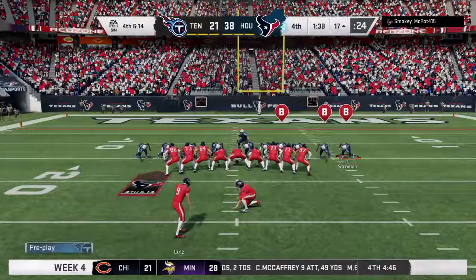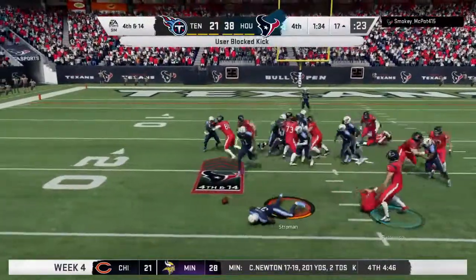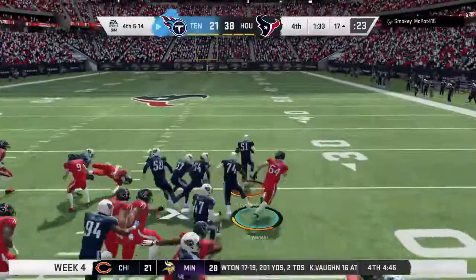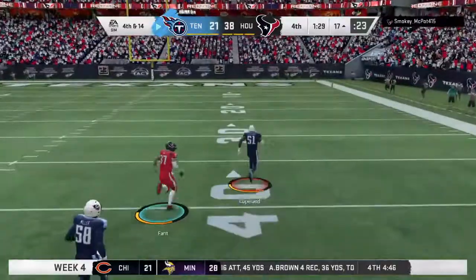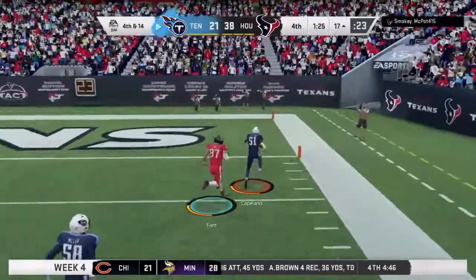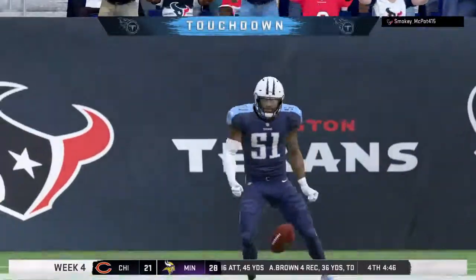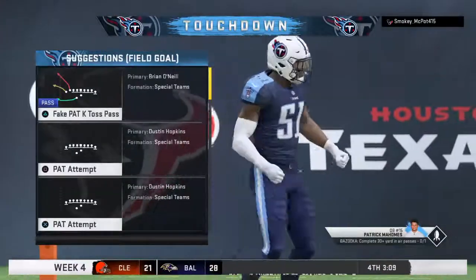So out comes the field goal team now for the 2nd time here today. They get to the football. It's blocked. Now it's scooped up, and he's got daylight. It's a foot race. The 40. He's at the 30. 10. And he's going to score. It's a Titans touchdown. In for the score.